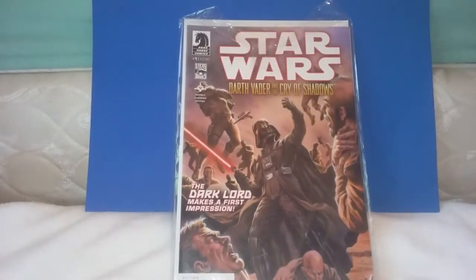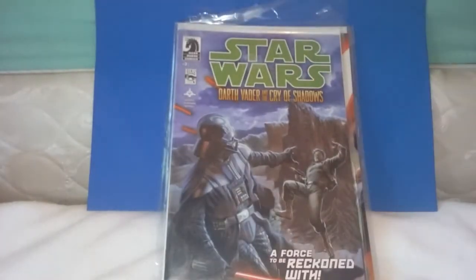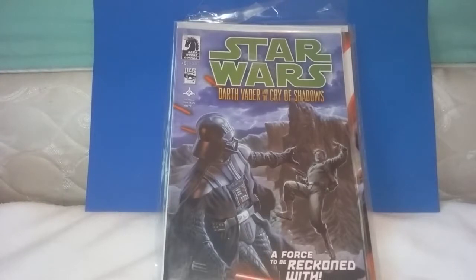It's Star Wars Darth Vader and the Cry of Shadows, number 1. Dark Horse Comics, I think it was made in like 2013. I got this like 3 years ago, I think. And I found this one, which is number 2, and I was like, I gotta find number 1. So I found number 1, and then like a month later I came back and bought number 2. And like a week after that I bought number 3. Now I don't know how many there are. I think there's like 10, 15. They're still making them, but I haven't gotten around to getting any more.